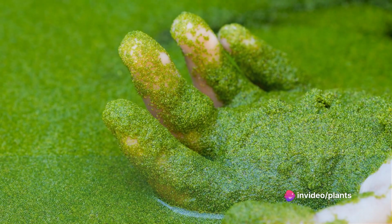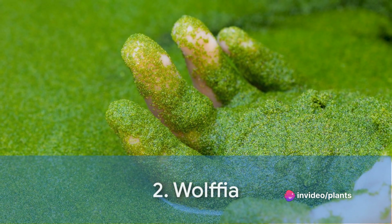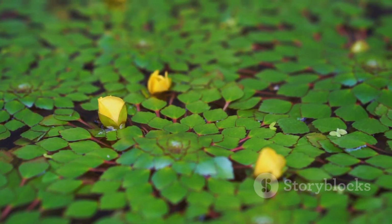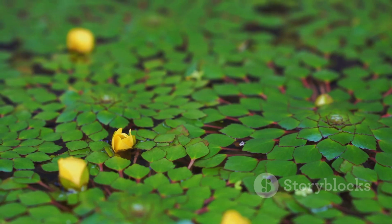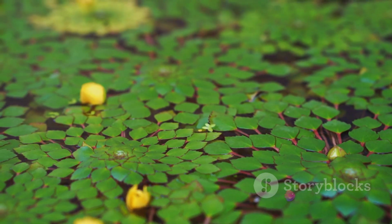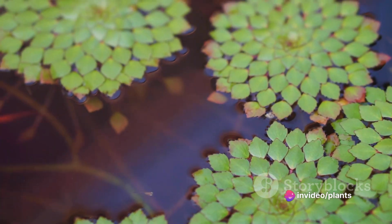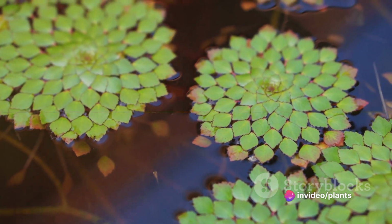And finally, landing in the 2nd spot is the wolffia, the smallest flowering plant. This tiny plant is so small, it's often mistaken for a speck of dust. It's a powerful reminder that size isn't everything in the plant kingdom. From the largest to the smallest, plants surely are amazing.